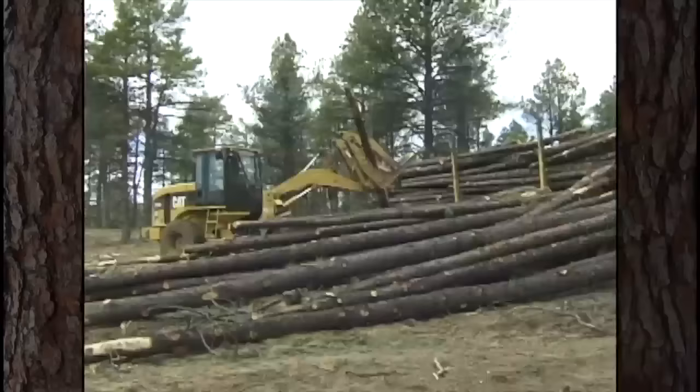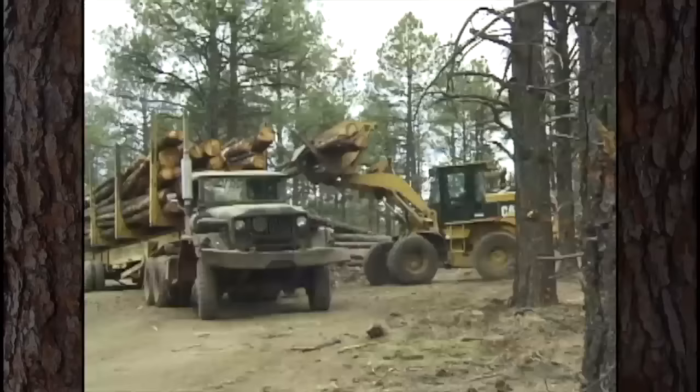He's a special tractor trailer with a specialty. Now what exactly does all that mean? He concentrates on hauling trees.